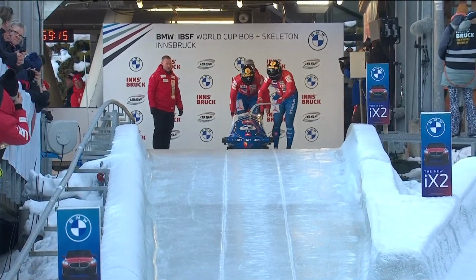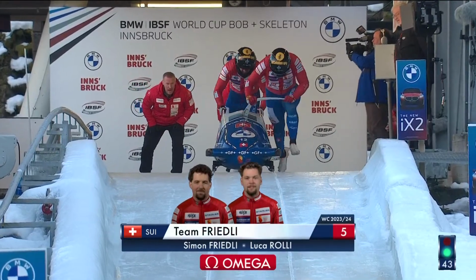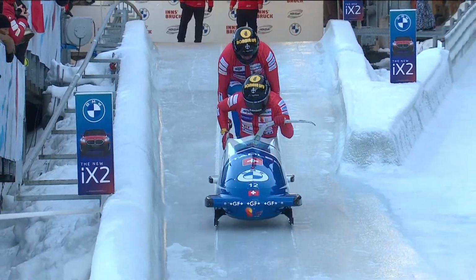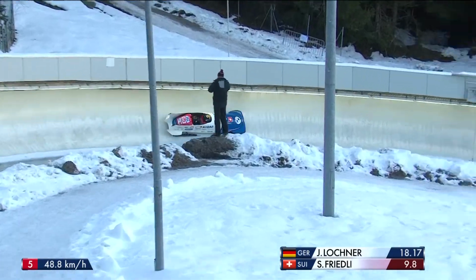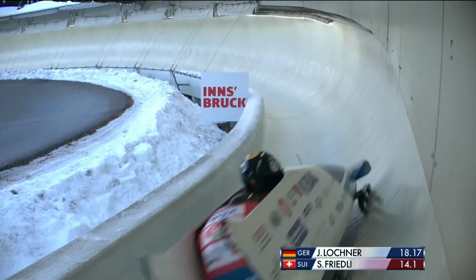Another Swiss sled now, Simon Friedli, 18th only in the last 2-man race on this track, but 6th in Yangqing, with Luca Rolli, who's back on the sled behind him. Now watch this start, 5:18 again. Well, that shows the standard of what Sandro just pushed, because Luca Rolli has been in insane form this year. He topped out the Swiss testing. He was, I think, away and clear.